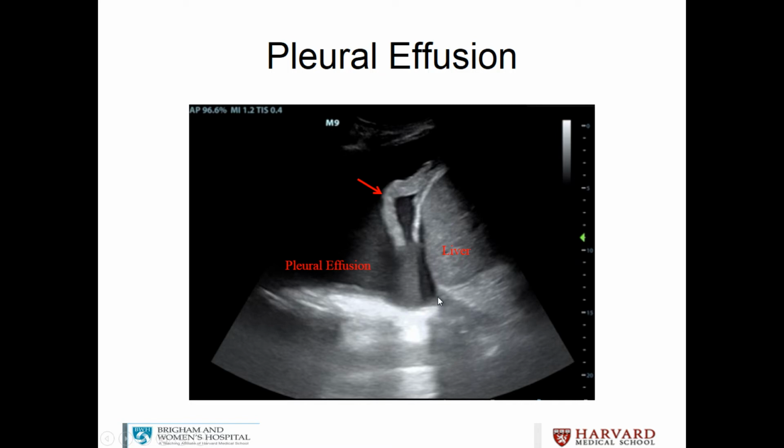And what we can see is this large pleural effusion encompassing above the liver. So the diaphragm is right here. This is the thorax. And normally, this should be filled with aerated lung, and we shouldn't see any of this dark anechoic fluid. Remember, on ultrasound, fluid appears dark. And this red arrow is pointing towards atelectatic lung. So this is compressive atelectasis of lung tissue with this large pleural effusion.